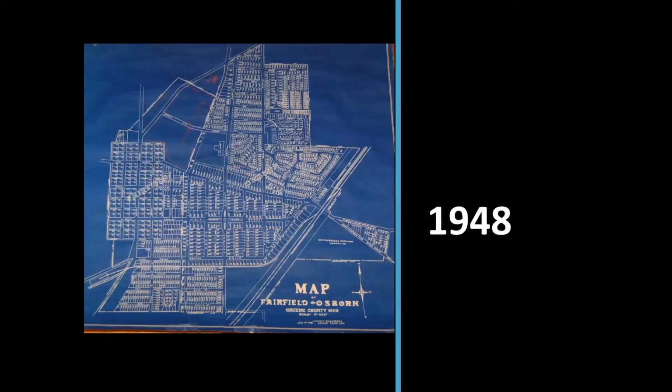Okay, now this is a 1948 blueprint, and it shows Fairfield and Osborn coexisting next to each other, and they have coexisted for many years. So this just showcases the growth of both towns over time. Here's Fairfield in 1948, and here's Osborn in 1948. However, it's important to note that both Fairfield and Osborn's growth were stymied somewhat because of the close proximity of the Air Force Base. That was a constriction, with the Air Force Base so close, they weren't able to grow as much as they could have.